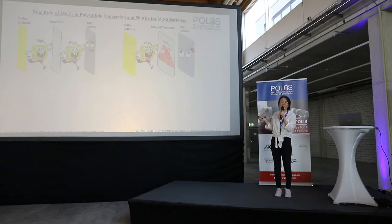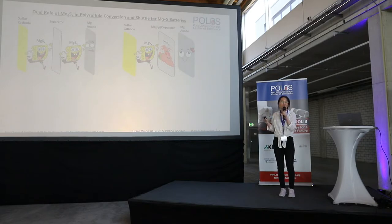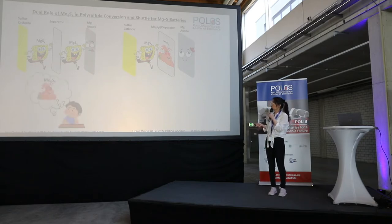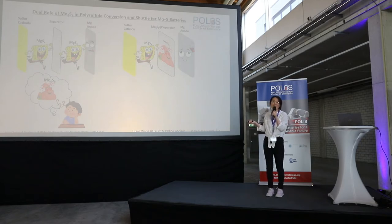When we take the shuffle phase as Patrick, what will SpongeBob choose? Let's imagine it's freedom or his best friend. Based on our experiment, he chose Patrick, as always. The shuffle phase can stop the polysulfide shuttle and also provide improved Coulombic efficiency and extended cycle life. Then we need to think about what kind of role Patrick plays.